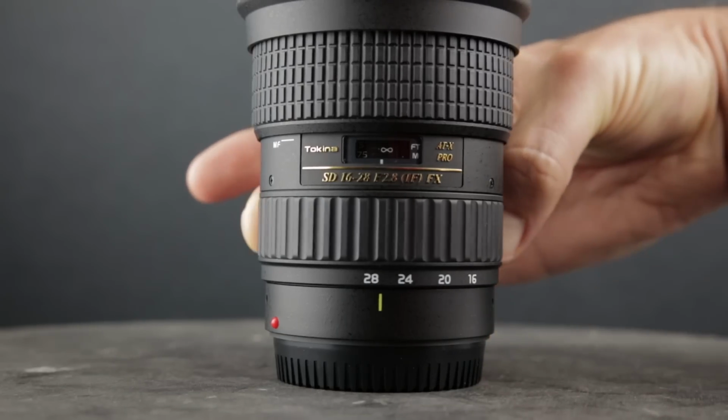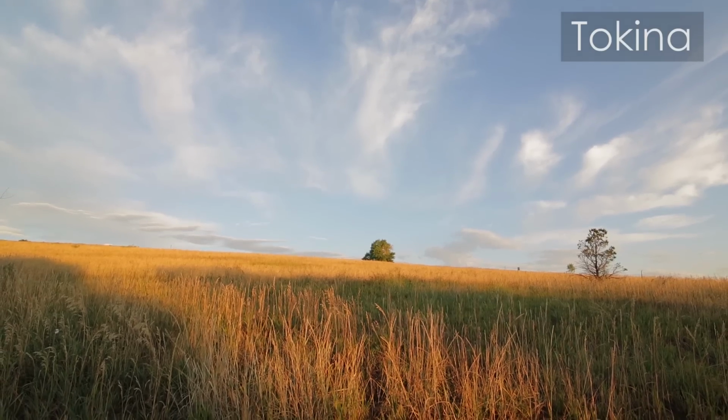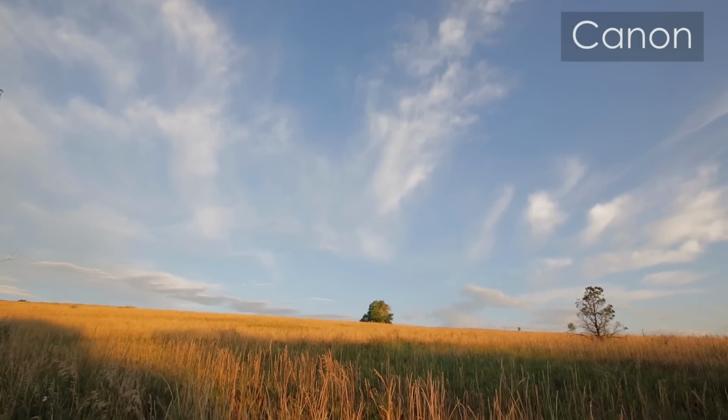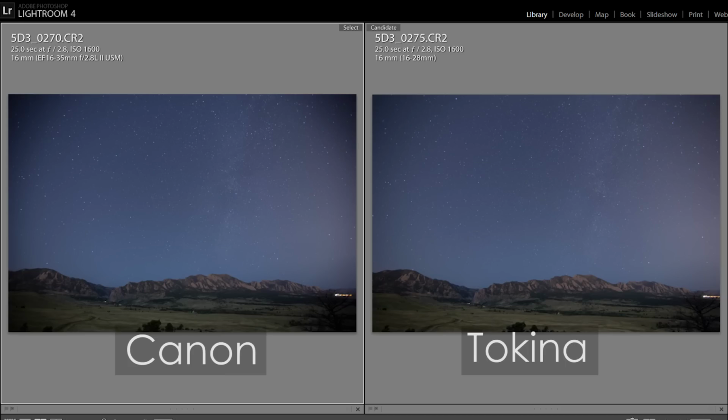from 16 to 28. Besides just real estate, I wanted to use this wide angle lens for landscapes, glide cam work, and also being able to take pictures of the stars at night.